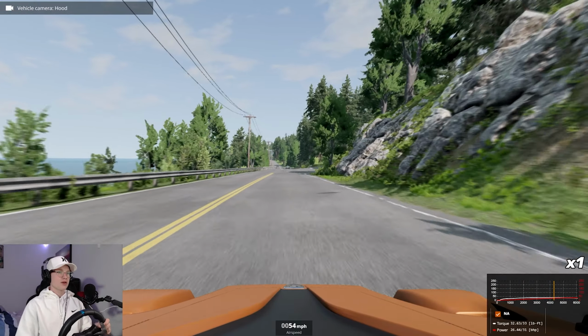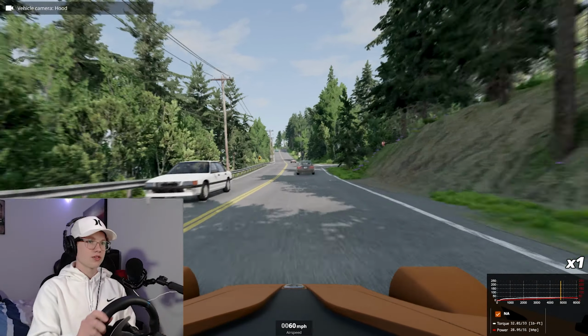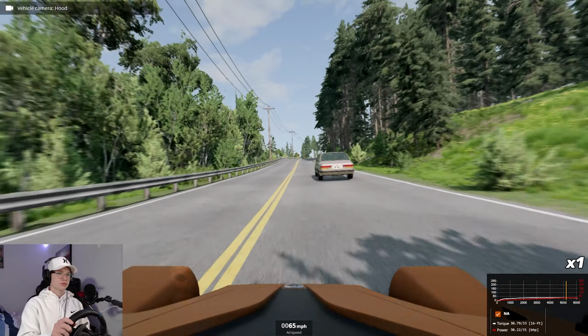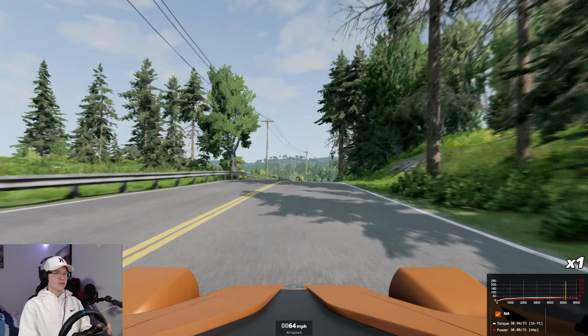Just on our way to Grandma. She had made some cookies earlier, so gotta go pick those up immediately. It's actually holding a lot better than I thought it would, I'm not gonna lie. We're gonna split that lane. All right. We're just pro drivers, pedal to the metal.